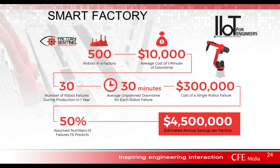So looking at two examples, one example is a smart factory, and it all starts with the business case. This is an example of a robotic factory. It's an automotive OEM factory with 500 robots. Just imagine the cost of 1 minute of downtime in that factory is about $10,000. Significant.